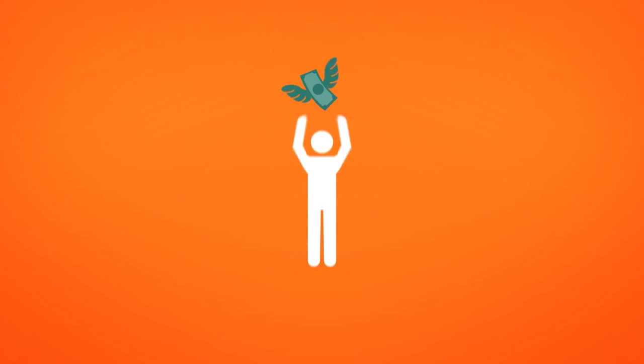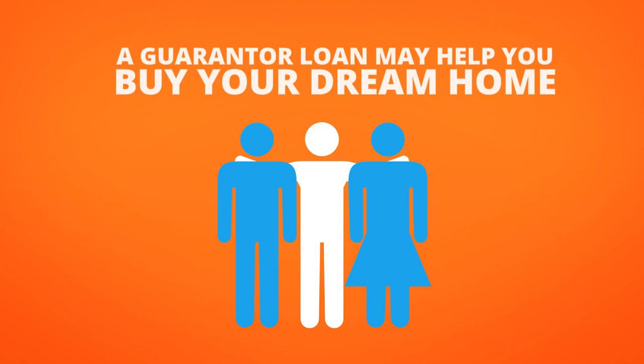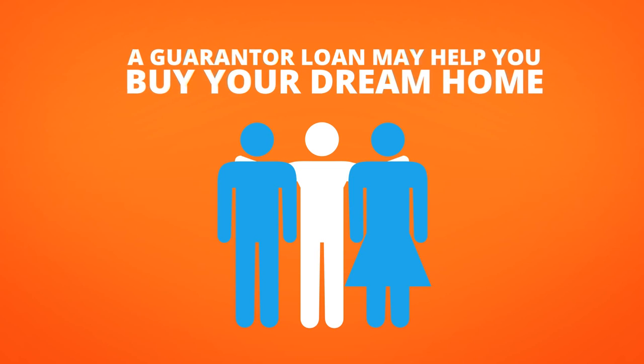If you're struggling to save for a deposit in a rising property market, now's the time to be that extra little bit nicer to your mum and dad. A guarantor loan may help you buy your dream home.